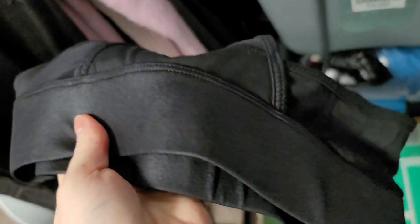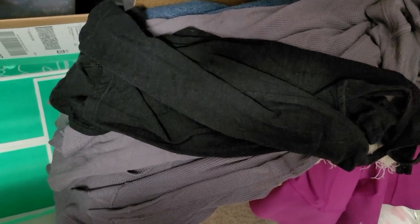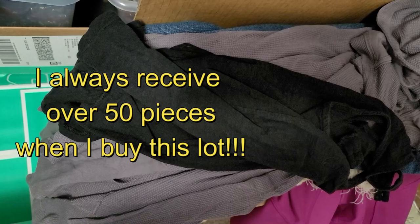This box wasn't as exciting for me, obviously. And then I received a black Fabletics bra that I might have to measure because I couldn't find a size for it. But yeah, that's pretty much what I received in this box. I am not too impressed with it. Hopefully I can make my money back with a couple of the items. You never know, some of these sweaters might go for a lot, the alpaca fur.